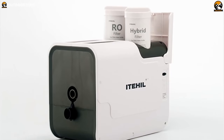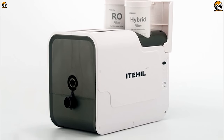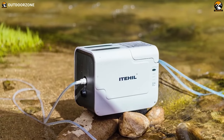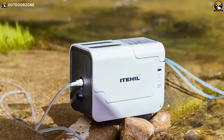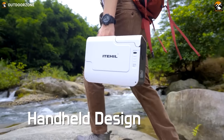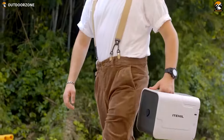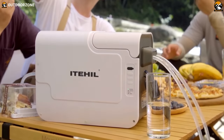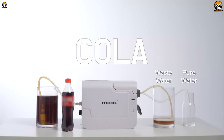Plus, the built-in 6,000 mAh lithium battery allows for up to 40 liters of purified water on a single charge, making it perfect for a weekend camping trip. So whether you're hitting the trails or setting up camp by the lake, Idahill ensures that you always have access to clean water, no matter where your adventure takes you.